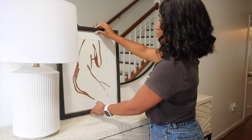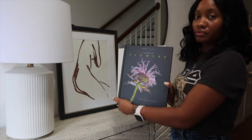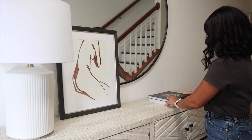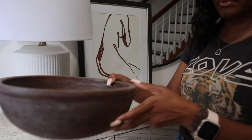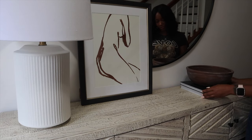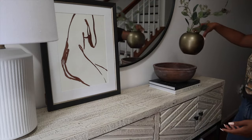I'm using this painting only for the color. I really think that this terracotta burnt orange color really complements the table, and I'm going for a natural tone, so I'm adding in a wooden bowl as well. I'll also add in a small vase with a floral stem, an acrylic beaded garland, and I'll also add in a crystal with a small candle.